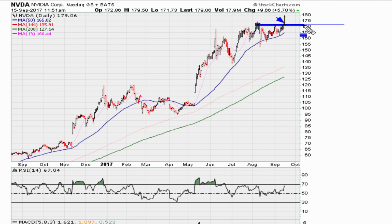And failure to hold above 172.20 would be an okay, not the best reason to sell a stock that is showing very strong momentum on the monthly. But failure to hold this level, if it moves back below 172.20, one can take the other side and go short, especially if we see confirmation of resistance on this line. All right. So let me draw that line one more time.